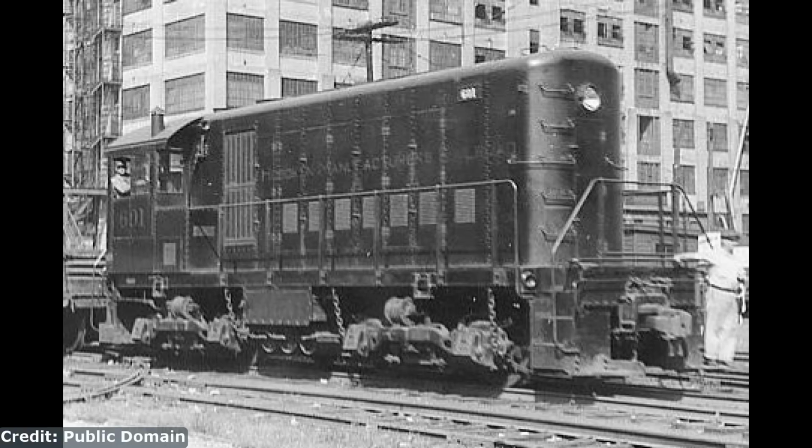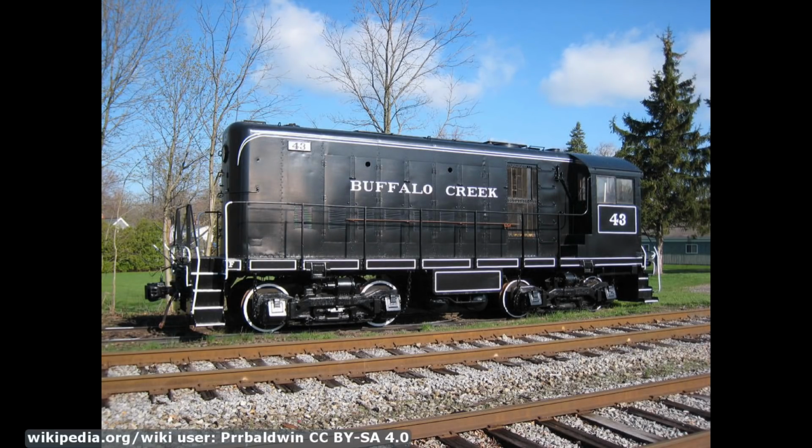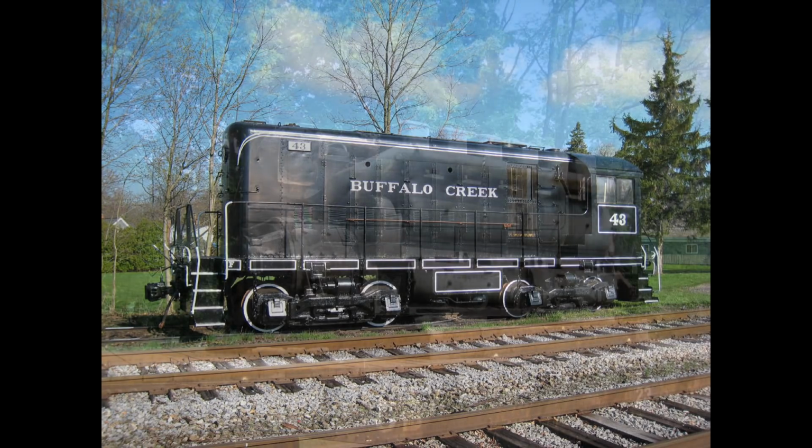A notable quirk of a lot of these early Alco road switchers is that they all feature a high hood, with the exception of the earliest models. This quirk is so notable that many rail fans have taken to referring to them as HHs and then inserting the horsepower rating of said locomotive.